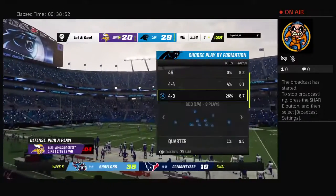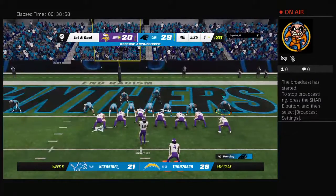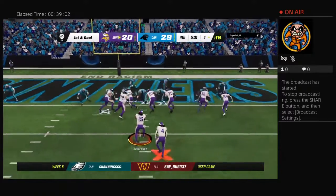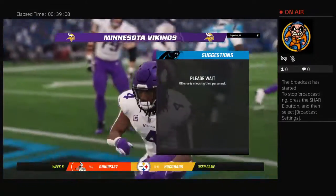Certainly appears that whatever their thought process is on the defensive side of the ball, they're one play behind. You know, loaded up for the pass, they hit them with the run. Load up for the run, they hit them with the pass. They've got to get in sync. Cook will score. Touchdown, Vikings. So how about that for an answer?